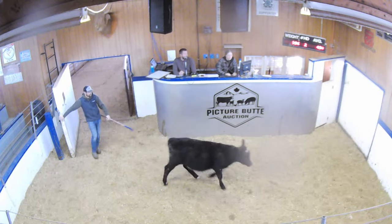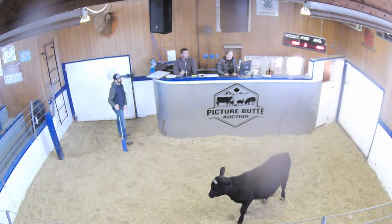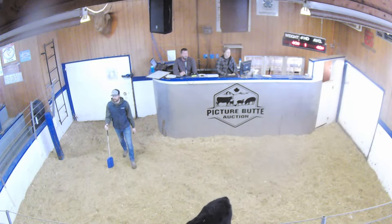One time here, 408 pounds. Another one of those long haul cattle here. What a good heifer she is. I'm going to go on her, 408 pounds, starting at 330.